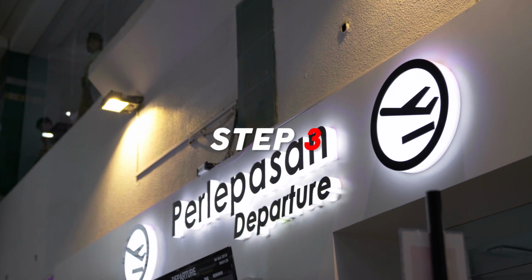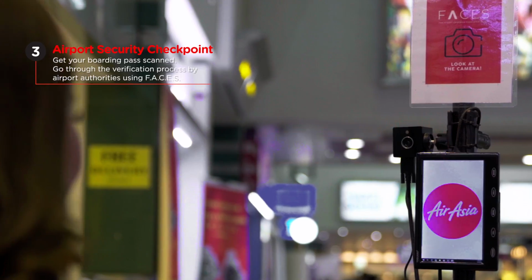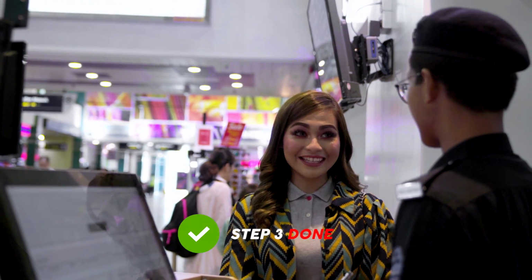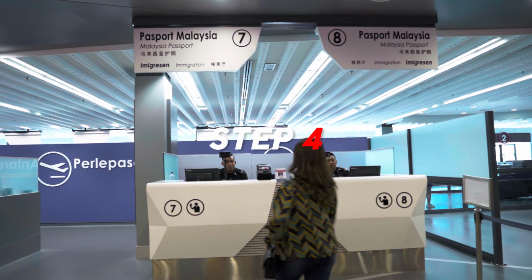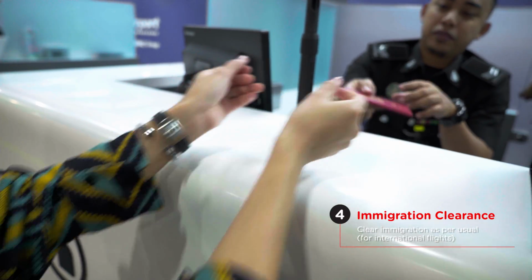Step 3. Scan your boarding pass at the airport security checkpoint and go through F.A.C.E.S verification. Smile at the camera. Step 4. Clear immigration for international flights.